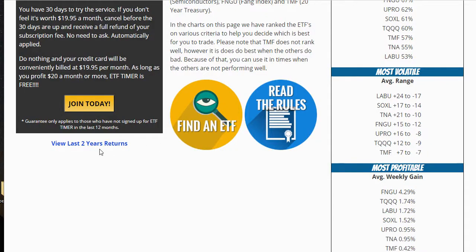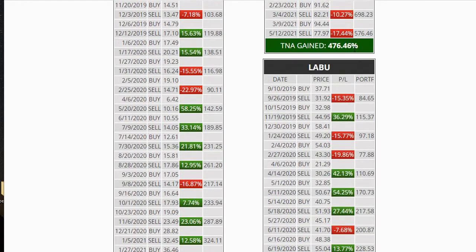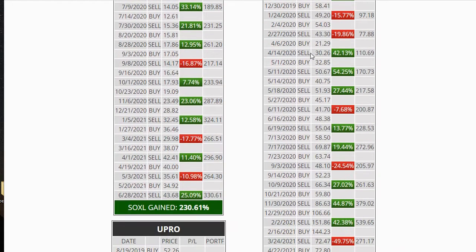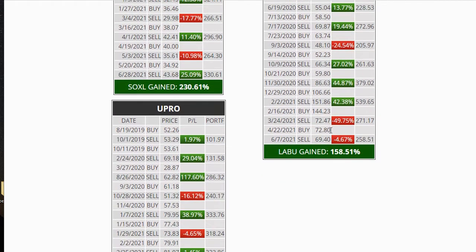Here are the last 2 years' returns, so if you click on this, you can actually see some of the last couple of years' returns. One of them I wanted to point out is LABU. If we look at this one, you can see that it had 2 losers in a row here. It went from a portfolio of 115 down to 77. So that is what, a 25 or 30% loss. Here's a 24% loss. Here's one in one trade that had a 50% loss.